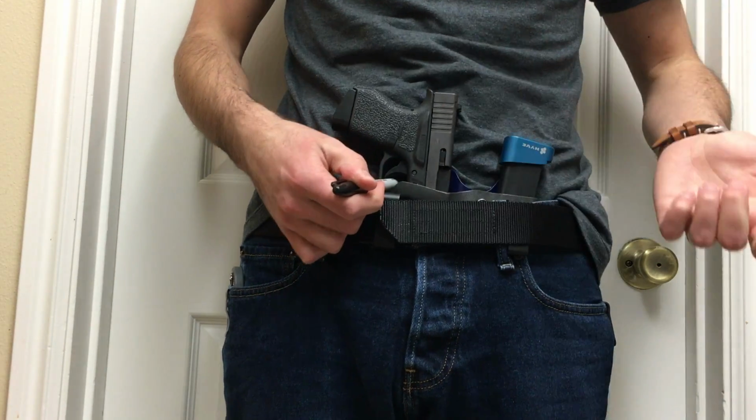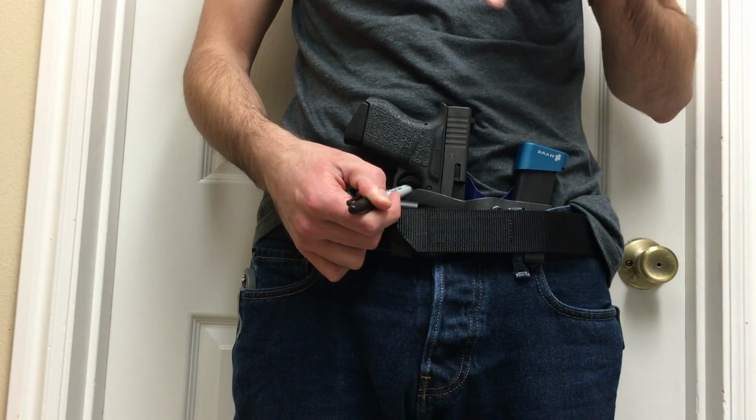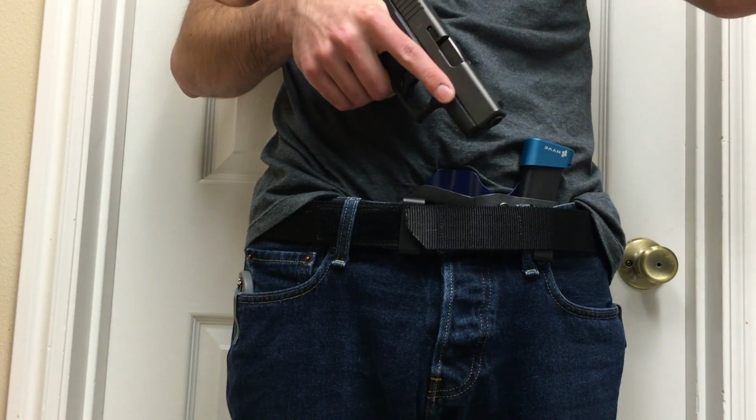Just to kind of show you even further, I'm going to hold my Sharpie in place. I'm just going to push with my pointer finger, left-handed, and I'm right-handed. That is not much pressure at all. You have to be very, very careful just to look before you go ahead and reholster like this.